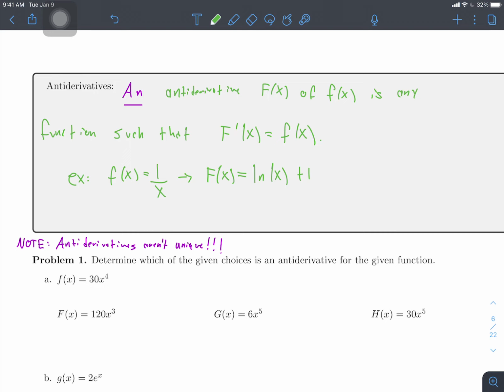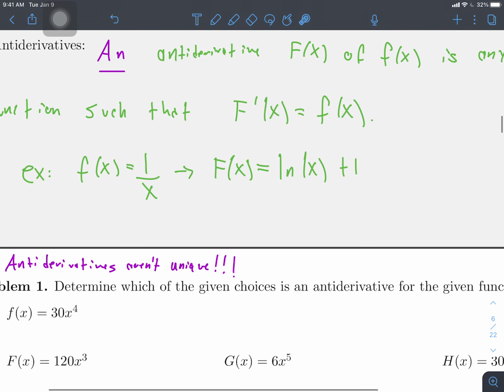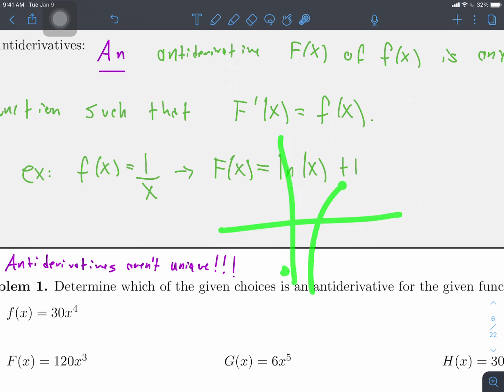The reason that's true, by the way, is what does f of x describe? It describes the rate of change of this function. If I add a number to this function, the only thing it does is move the function up or down. It doesn't change how that function is changing at a given point, i.e. the tangent line is going to be the same even if I move the whole function up and down. It's not changing the slope of this function. It's just moving it up and down.